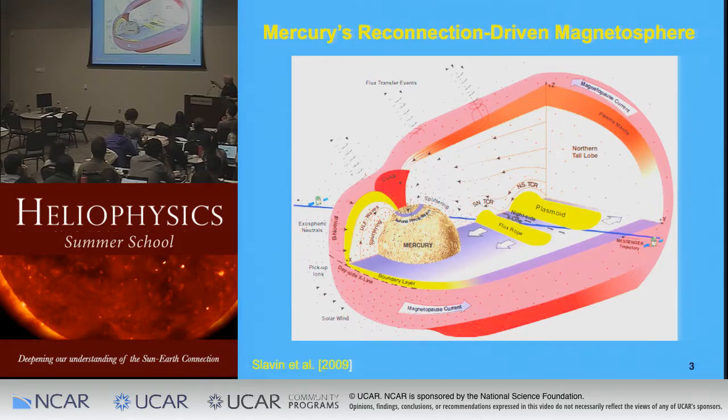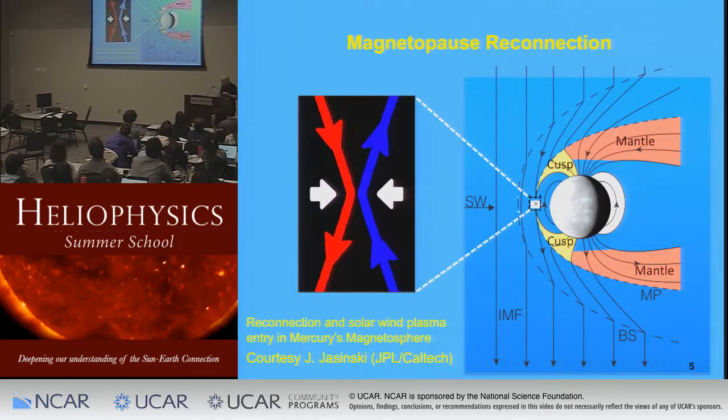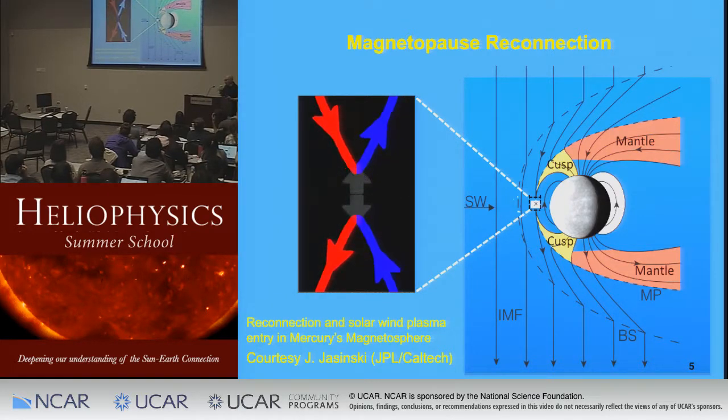If you notice all these little dots, remember there's this neutral exosphere. In fact, inside of Mercury's magnetosphere, about 10% of the plasma is singly ionized sodium. And singly ionized sodium is almost a zero fraction of the solar wind, so we know that it's coming from Mercury. It's not coming from the solar wind. So let's get back to that reconnection at the dayside just a little bit more.